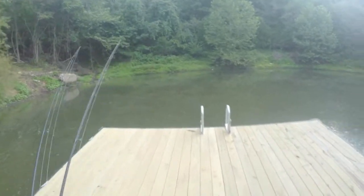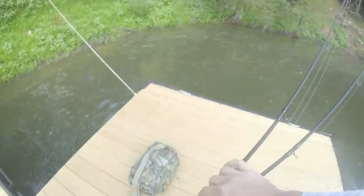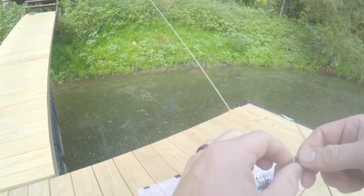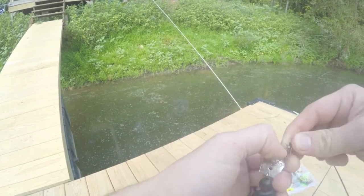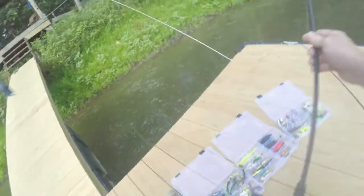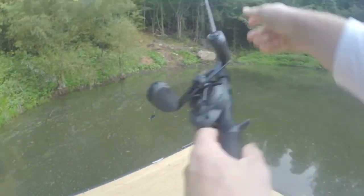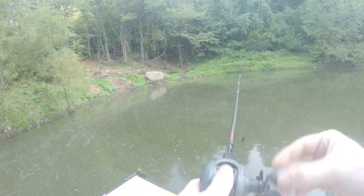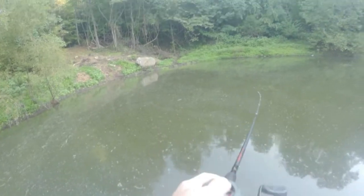I have a little bit of scum on the water this morning, but that's all right, that's all right. We're gonna start off with a chatterbait again. Alright, move this other setup out the way. Got a little whopper plopper on it. Alright, let's see what we get today.